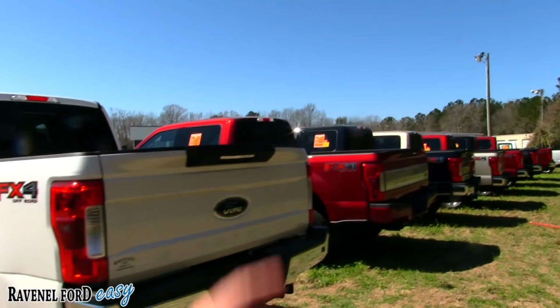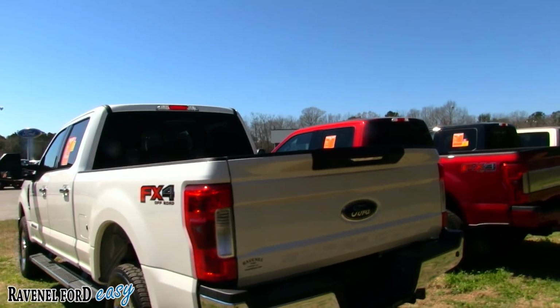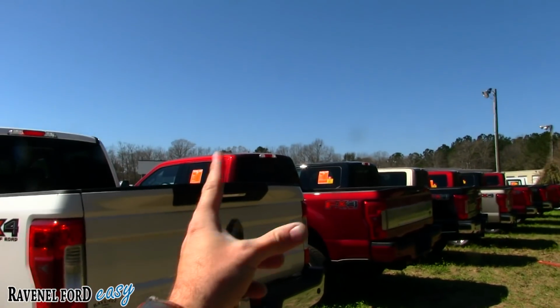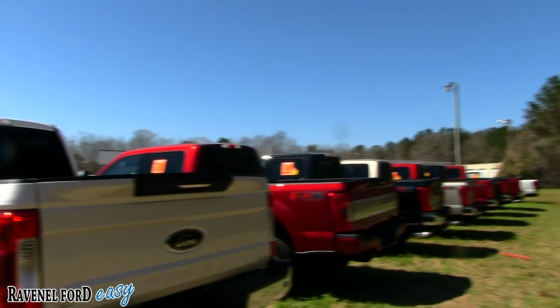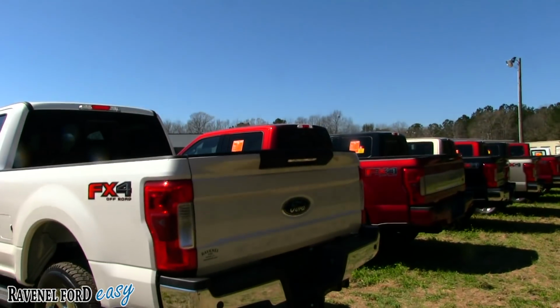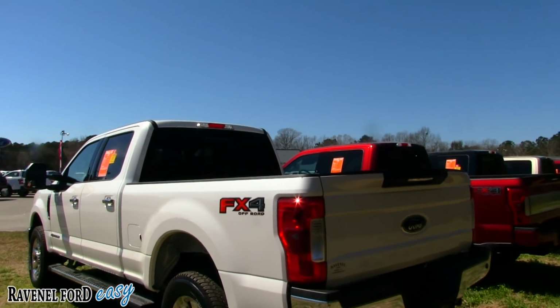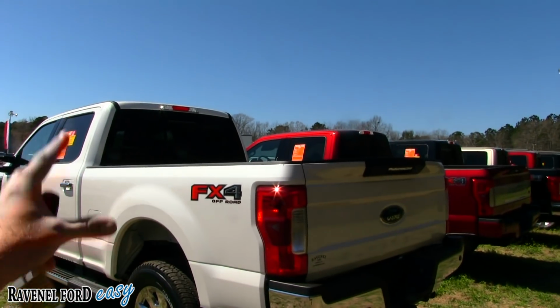Now I do have the keys to the Platinum right there as well, because we're going to do a little comparison of these two trucks, and I do have a key to an XLT down there with cloth interior, so we're going to look at all three of them and see some of the advantages and disadvantages, or not even disadvantages really, but just some of the things you get extra on the higher trim level.